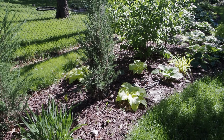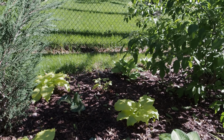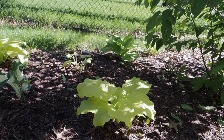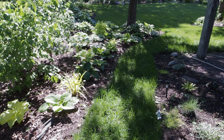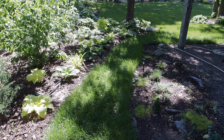I'm just really happy with how everything's filling in. Look at these Gold Dancing Queen Hostas. I can't say enough about Dancing Queen. I know I talk about them all the time, but they are just spectacular. They're so bright gold. And I'll probably stop at a few more plants next week that will look a little bit better. But nothing was here like 3 or 4 years ago. So everything is finally filling in.